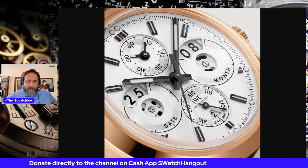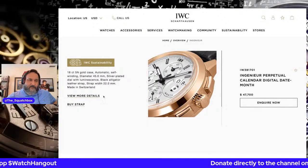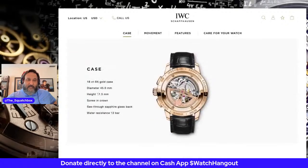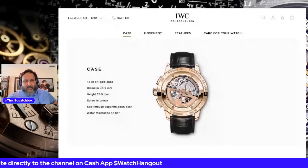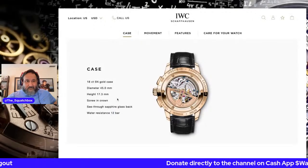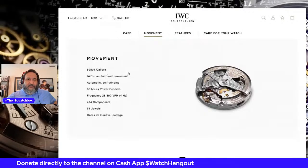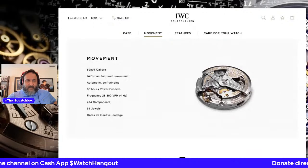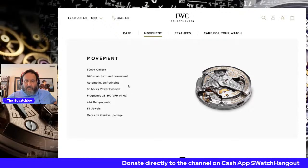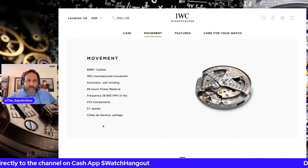Let me look. They do not have a lume shot, but let's see if we can answer some of those questions. Oh, that is beefy. 17.3 mil. So that's even beefy for me. 45 millimeters, good for me. 17 mil is probably pushing my luck. 12 bar resistance, that's not bad at all. The movement is the 89-801 caliber. So that is a licensed movement. IWC manufactures it, but it is a licensed movement. I think that is a JLC licensed movement, but do not quote me on that. 474 components, 51 jewels. Very nice.